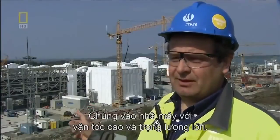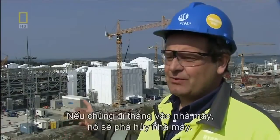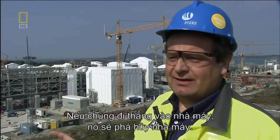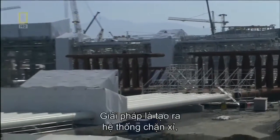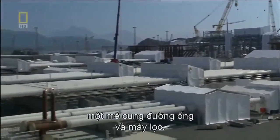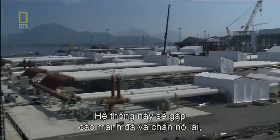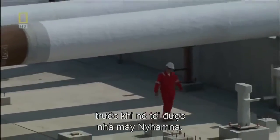And they will come into the plant with quite high velocity, and there's a lot of mass in it. So if those came into the plant directly, it would probably destroy the plant. The solution is to build a slug catcher, a labyrinth of pipes and filters. This 10,000-ton monster will meet the debris and stop it in its tracks before it reaches the Nyhamna plant.